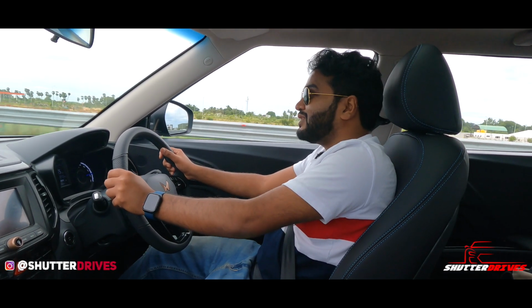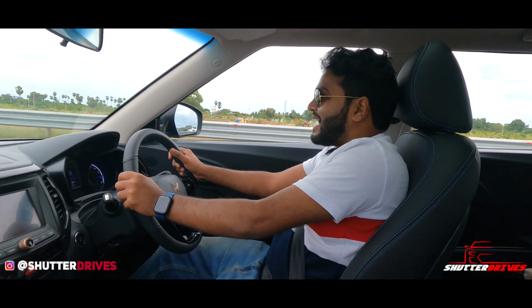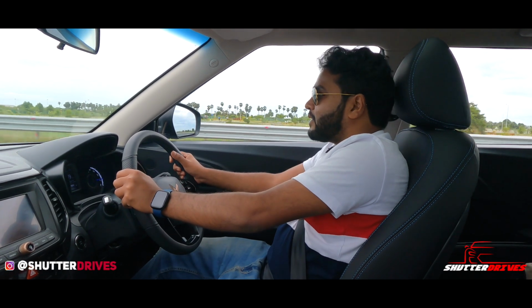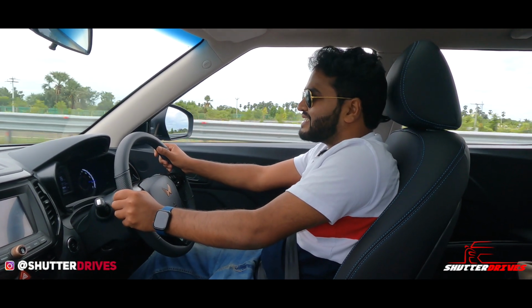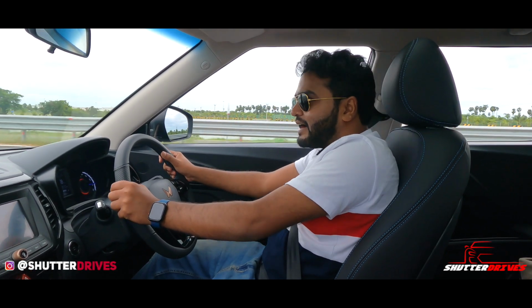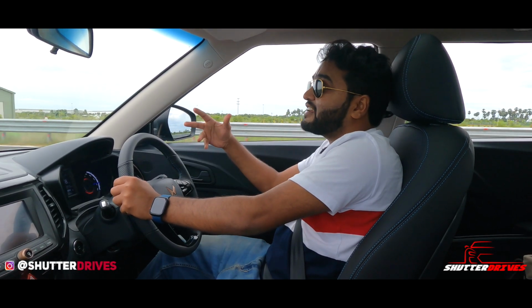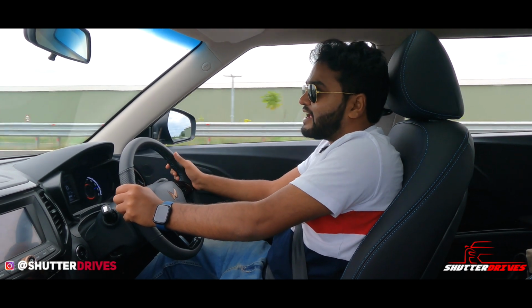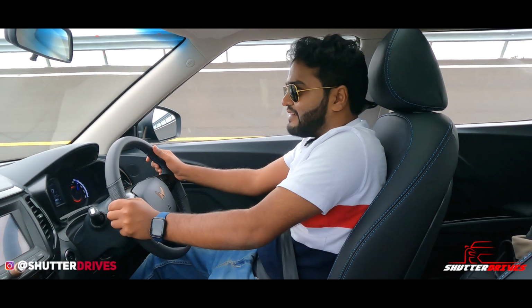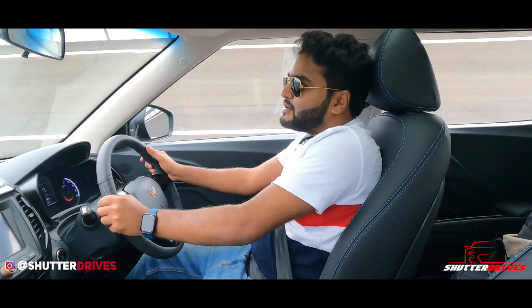I want to do a couple of high speed handlings. Matlab, as you can see, no traffic, so I can do whatever we want right now as long as we are safe. So the steering is actually good, but could have weighed better, because 150 is you're going to max out the EV, and at 150 it doesn't feel very heavy. I mean, if that was there, that would be much better.